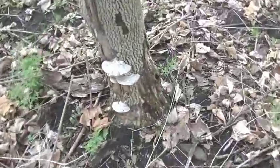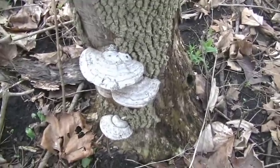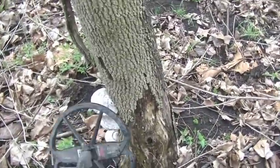Well, there it is. I found it. The $100,000 mushroom. Put that in the title. Just add clickbait and it'll grow even more.